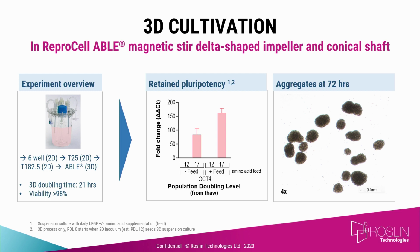And then these spinner flasks are not pH controlled as well, so you've got that build up of metabolites and waste that impact the cells as well. And moving forward, it's finding out what the ammonia toxicity levels are, lactate toxicity levels are, and how we can rebalance the media to improve growth and performance.